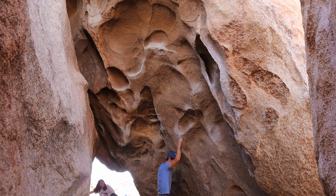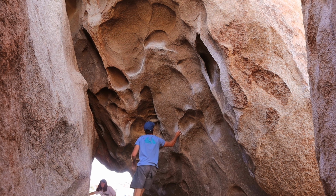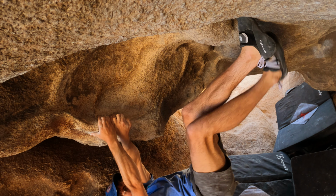After finding all the hidden jugs in this upper variation, I ticked off this section and moved on to the next one, which involves traversing towards the arch and linking with the final V2 problem.